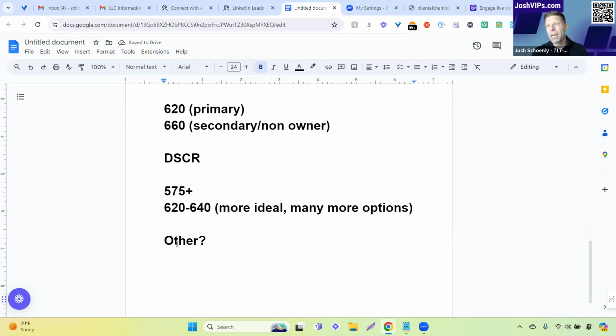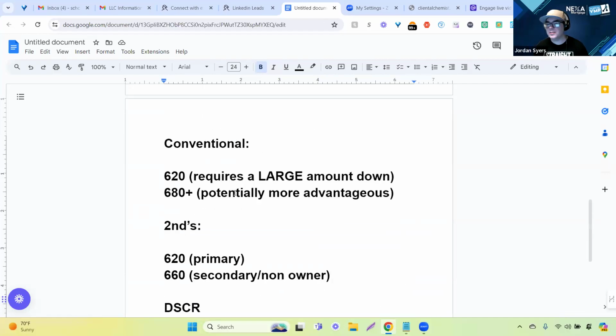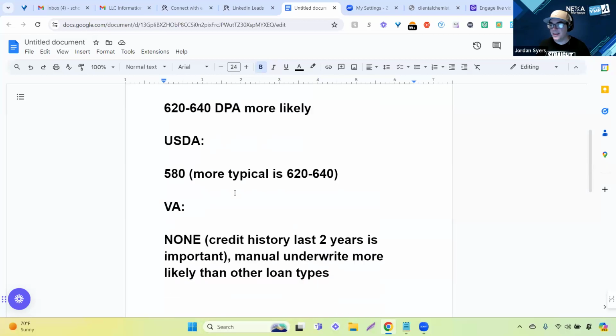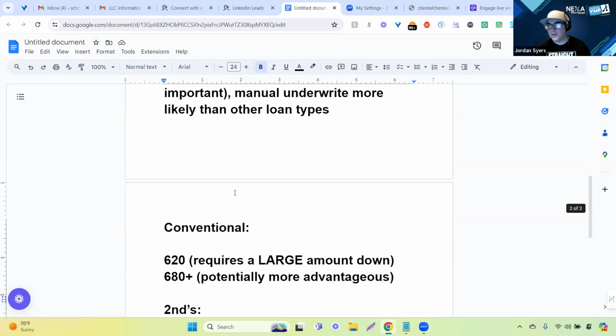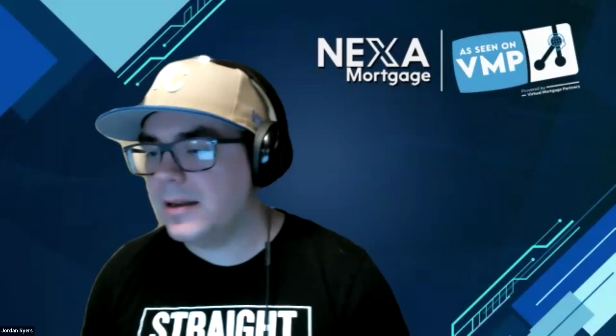Okay. So any other buckets that we should be aware of as far as credit and specific loan types? But you see a trend here. There's a trend. I don't know if everyone notices it. There's a real bucket of credit that you really want people in to start qualifying. It's anywhere from 620 to 640 on almost all products. So we keep that trend in mind when we're helping clients, right?